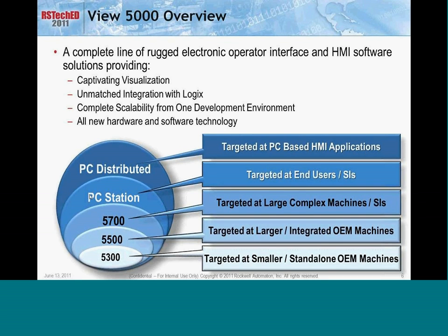The 5700 will be a larger, again, more capable product. That's going to be in the future, as well as we plan to have PC versions of this, both a station as well as a distributed, that would be able to run on a personal computer in a Windows environment. So again, being able to take application content that is designed for any one of those tiers and be able to migrate that forward or backward as appropriate within the other products that are in the family.